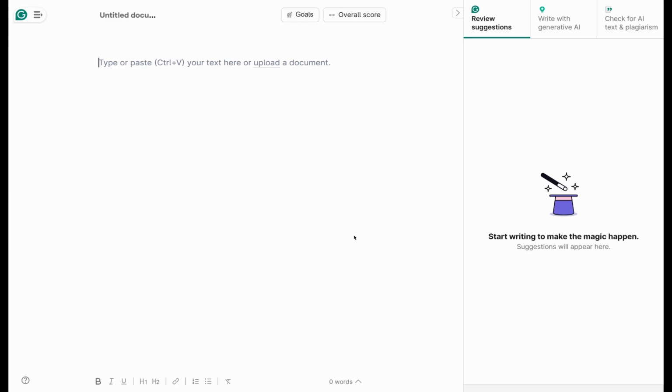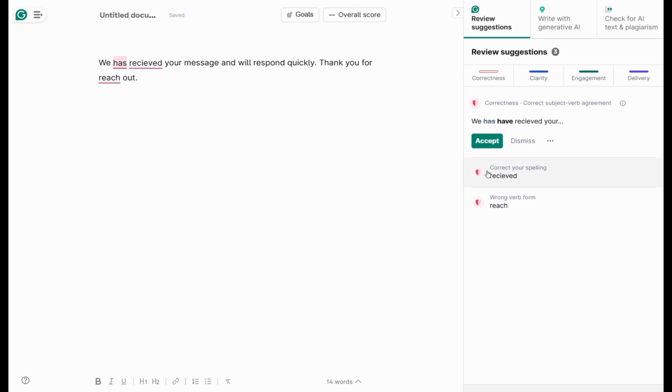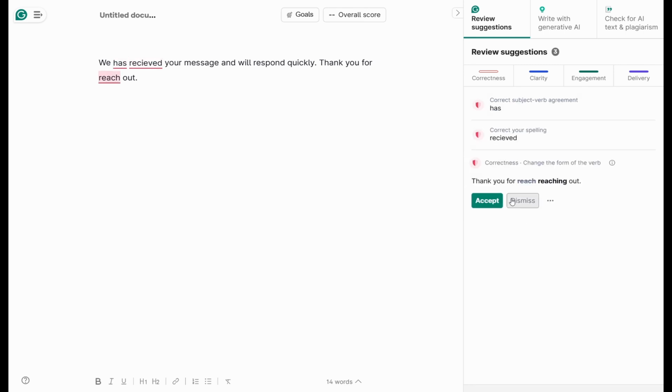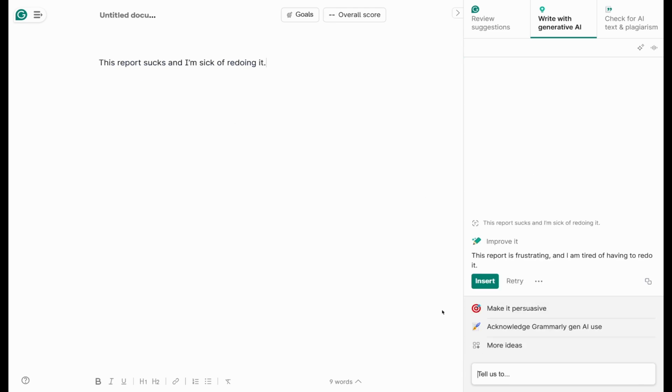Now, let's talk about something we've all used, Grammarly. What used to be just a grammar checker is now a full-blown AI writing assistant thanks to GrammarlyGO. Grammarly still catches spelling, punctuation, and clarity issues, but now it can rewrite entire paragraphs, change tone, or even compose emails from scratch. Imagine writing an email in a rush. Just give Grammarly a prompt and it drafts it in your voice.